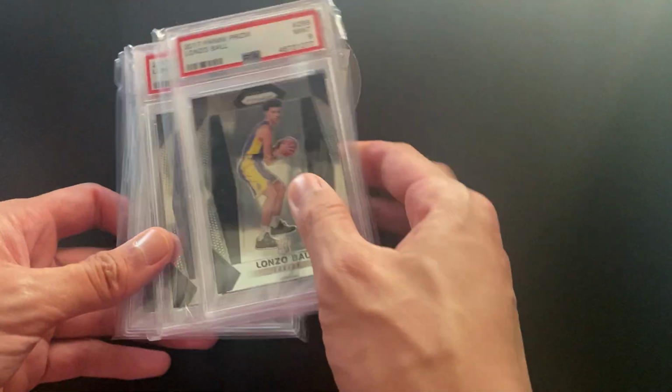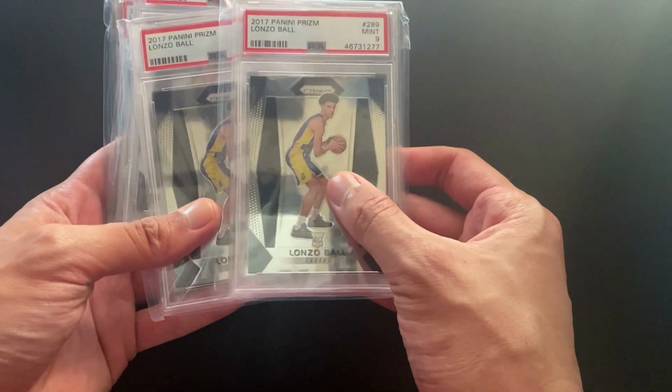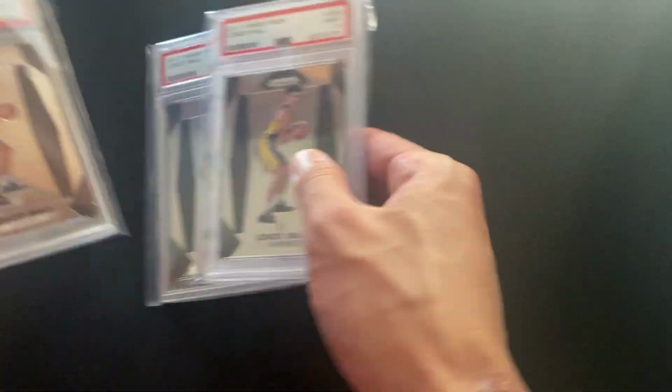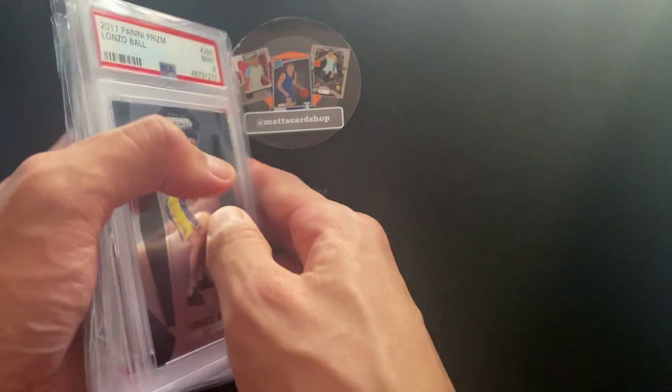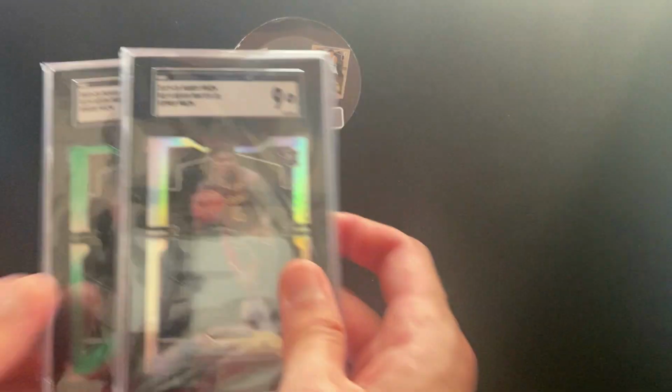Next one was a package deal I got from someone on Instagram. I think it's BallerB04, so shout out to him. But got three Lonzo PSA 9s and a Lonzo Ball PSA 10. That one was just over $200 Aussie. I know comps now are around $350 for the four of them, so I know I got a good deal there. He was quite desperate to sell them, and yeah, got a good deal on it.